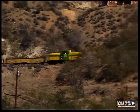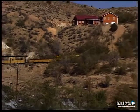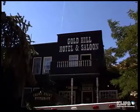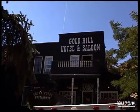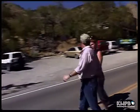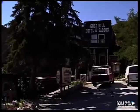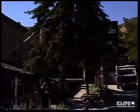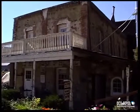The train still runs between Gold Hill and Virginia City every day, so visitors can get a taste of what it was like in the old days. This is the Gold Hill Hotel and Saloon. It was built in 1862, and it's really kind of the center of what still goes on in Gold Hill. People socialize here, and the restaurant and the saloon has a bookstore, and it's really quite a neat place.